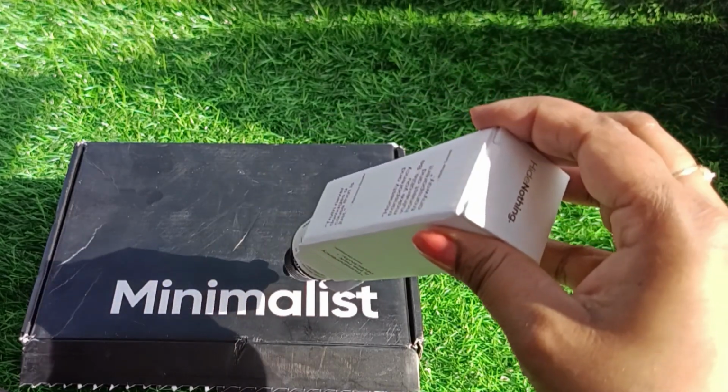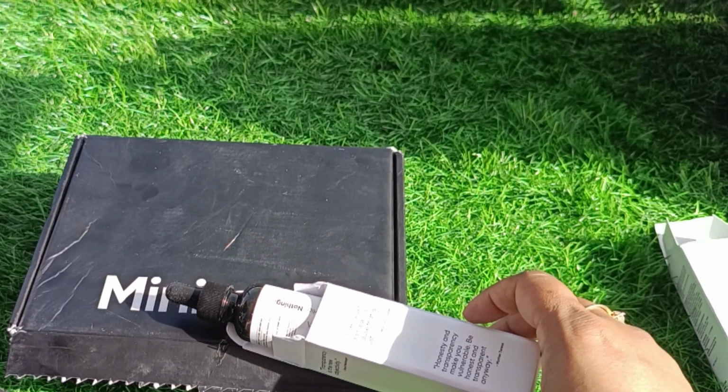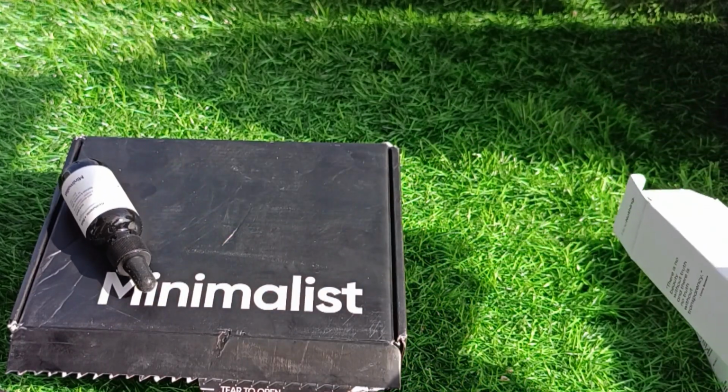Today I am reviewing Minimalist Hyaluronic Acid Serum and the price of the product is 599 rupees and I purchased it for 500 rupees. The quantity of the product is 30 ml.